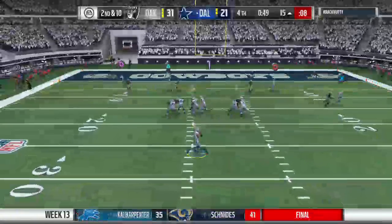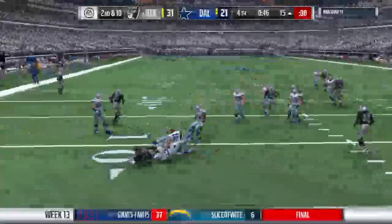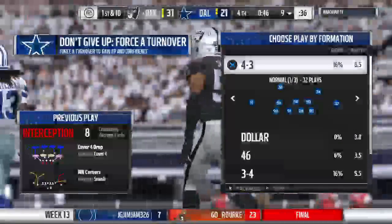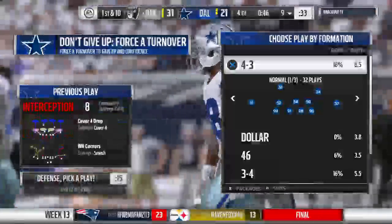Here's Prescott. And this is intercepted, and that should do it. Picked off by the former Super Bowl MVP, Malcolm Smith. And a big turnover there as his guys will get the football back. And now Oakland ready to take the field.